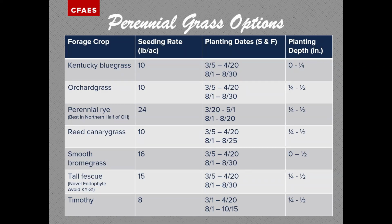It is easy to establish, it's vigorous, and it can produce really nice hay. It can be hard to dry down, but it's a very pretty looking grass in the stand. But I would be cautious if you're in the southern half.